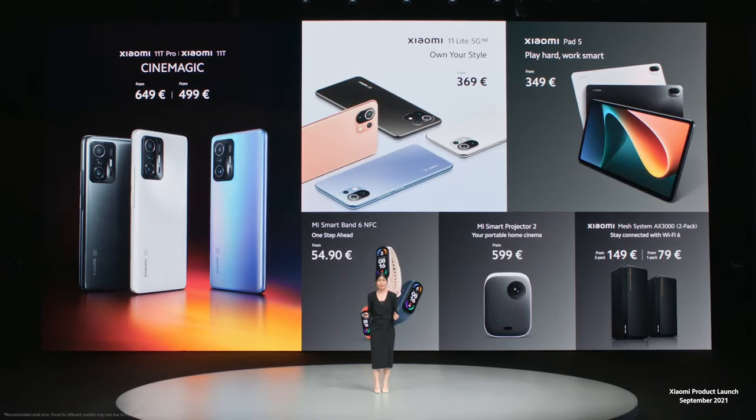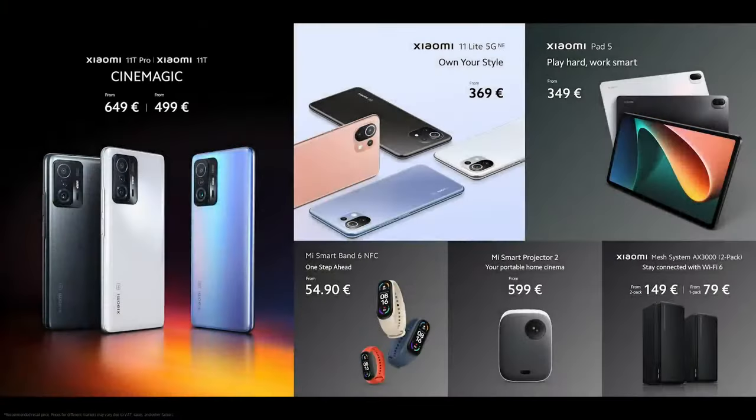Xiaomi 11T series gives you the power to film your life and create cine magic. Xiaomi 11 Lite 5G NE, our slimmest and lightest 5G smartphone yet, will definitely let you own your style. Xiaomi Pad 5 will ensure you continue to play hard and work smart. And our other incredible products that make life at home incredible.